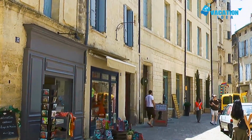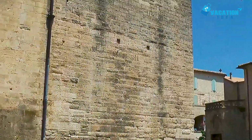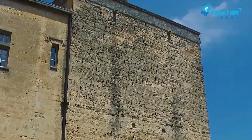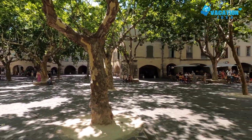This classes Uzès as a French ville d'art et d'histoire. Amble along the serpentine cobblestone streets armed with a map from the tourism office to point out the Renaissance and 17th century mansions. Don't leave without getting an eyeful of the Le Duché, where the Dukes of Uzès lived in Renaissance luxury.